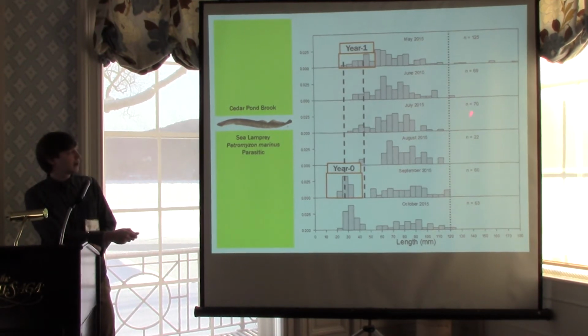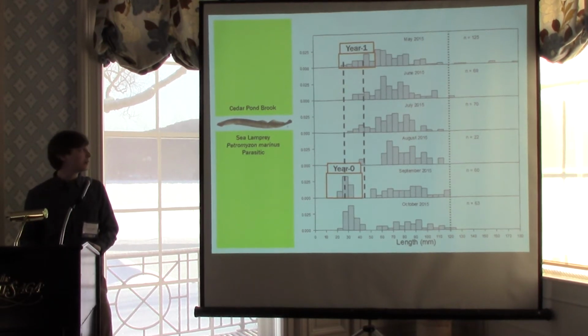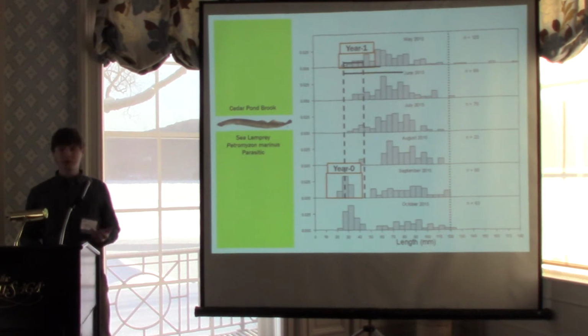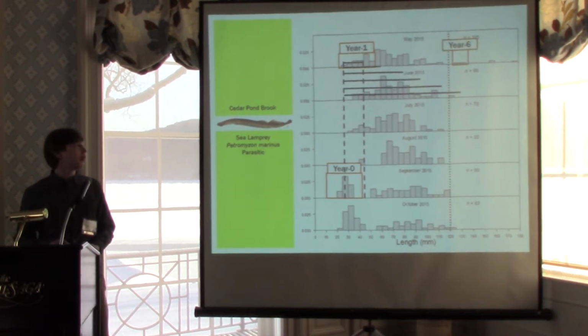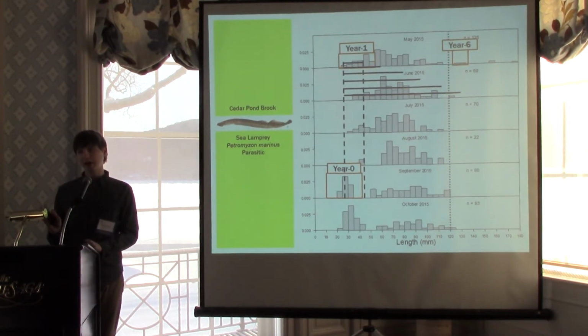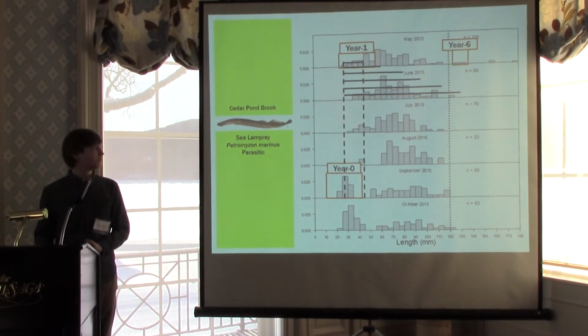And this dotted line now represents the size they need to attain before they can become a juvenile and go out downstream to feed on fishes. Now if we take that measurement, lo and behold, if you double it, it lands exactly in the middle of that peak. And if you triple it, of course, it lands right in the middle of that peak, and so forth. That means to actually get out here, you would probably need about 6 years if you're growing at that speed throughout your lifespan.